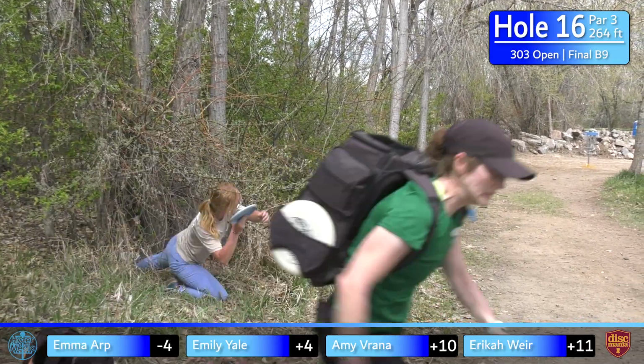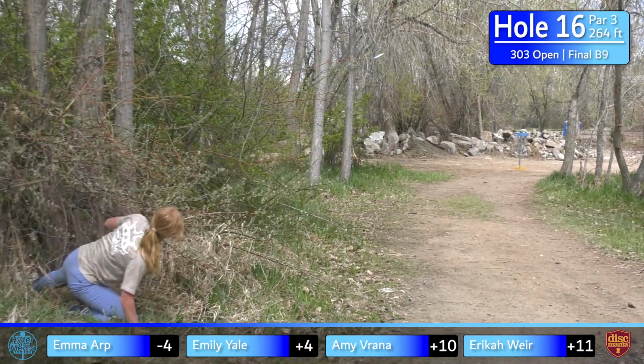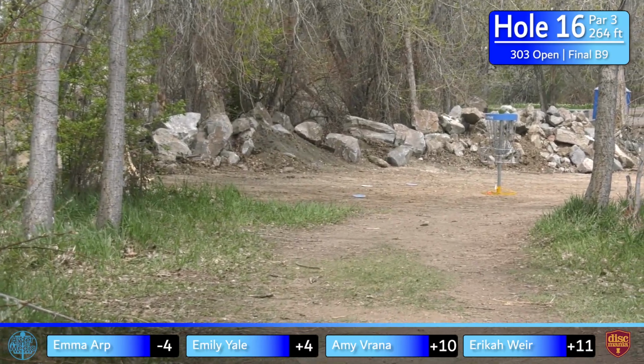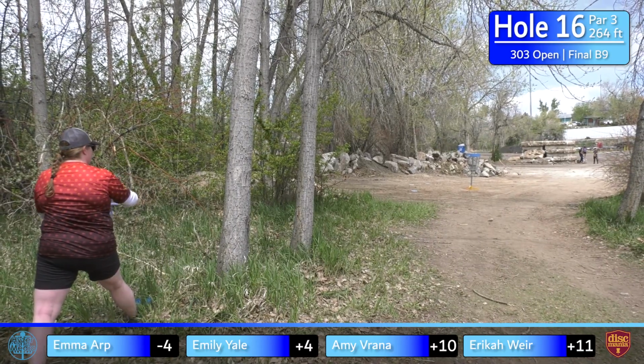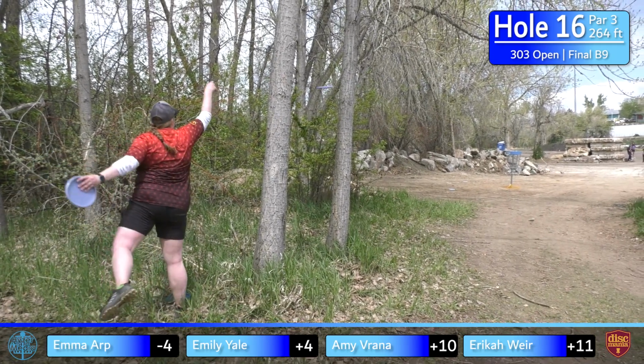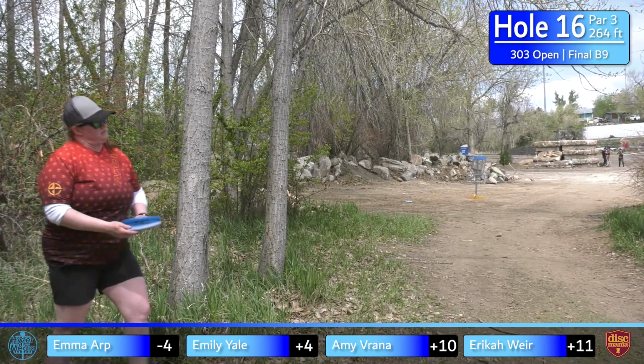Speaking of tricky lies, here's what Emma's left with from her tee shot. Oh my gosh, what a kick. It must have hit one of the rocks out towards the green and just went right towards the basket. Wow, what a break. Big fish.